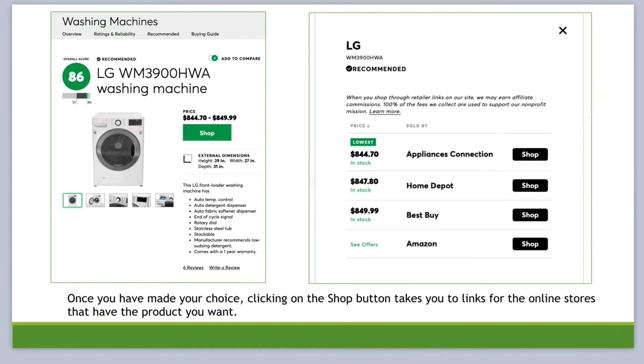Now, I've chosen a washing machine, and I'm pretty sure this is the one that I want to buy. So it gives me a little bit larger snapshot of the machine that I've selected. It tells me the dimensions of the height, width, and depth, so I make sure it fits in my space. It also gives me things like this machine has automatic temperature control. It has automatic detergent dispenser and fabric softener dispenser. It's stackable, if that makes a difference. Also, there are 6 reviews that are done by consumers, or I can write a review after I've purchased the product and tried it out.